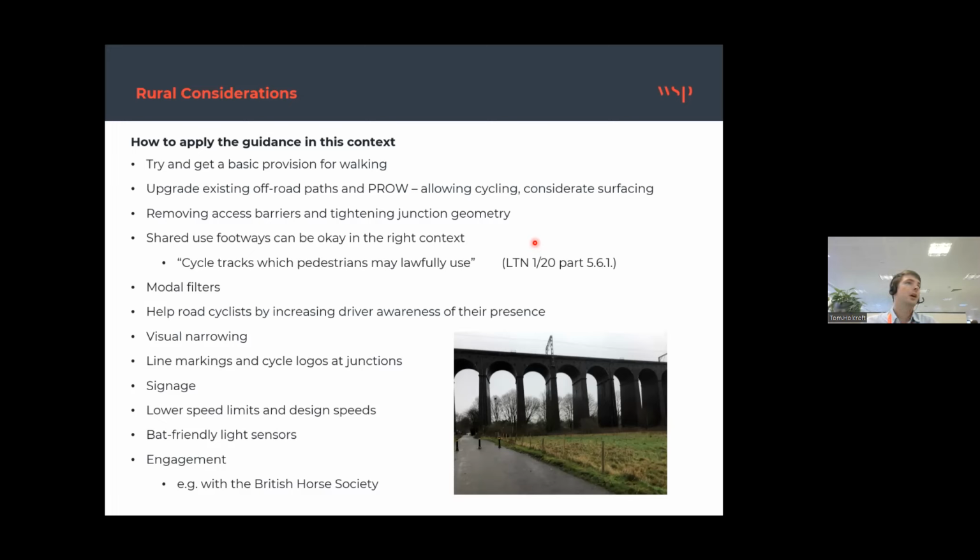because it will possibly benefit cyclists as well. A lot of the focus in rural areas tends to be around upgrading existing off-road paths and public rights of way to allow cycling. The issue with that is that it might require surfacing, and that might cause issues with equestrian users, for example. There are things you can do. There's things like Flexipave, which is a type of material which is surfaced but doesn't cause so many issues among equestrian users, or you can provide parallel facilities. The other things you can do: tighten up junction geometry, and remove access barriers, such as stiles.